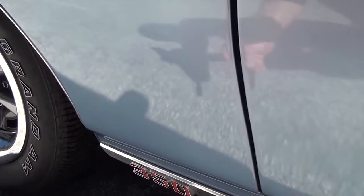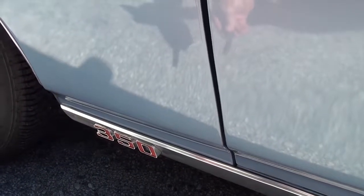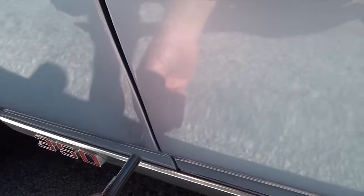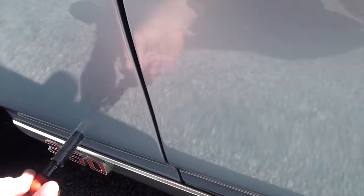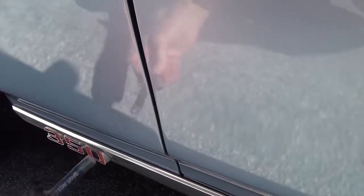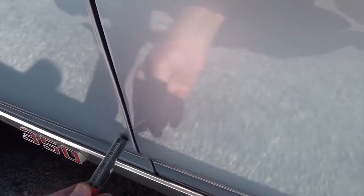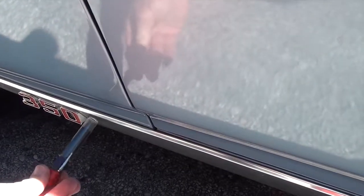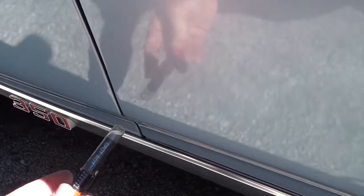Okay, what we're going to look at here is the typical A-body problems. Front of the fenders, front of the doors, typically are full of mud. You hear that? That's a tinny sound. It means it's nice and solid. And again, I'm off the gauge on my little magnet here. Nice and solid. You can just hear when the magnet hits the metal that there's no filler in the car there. Same thing for the door. Off the gauge.